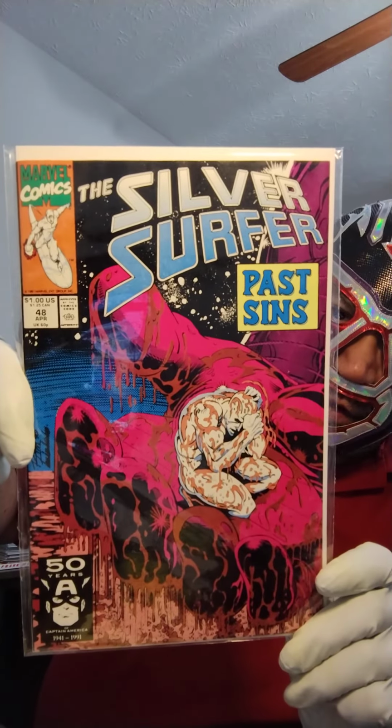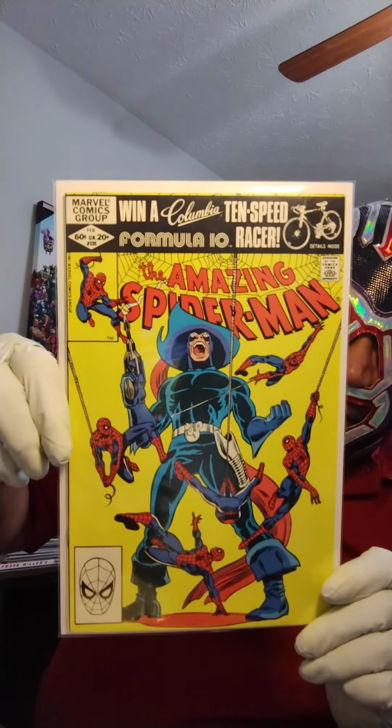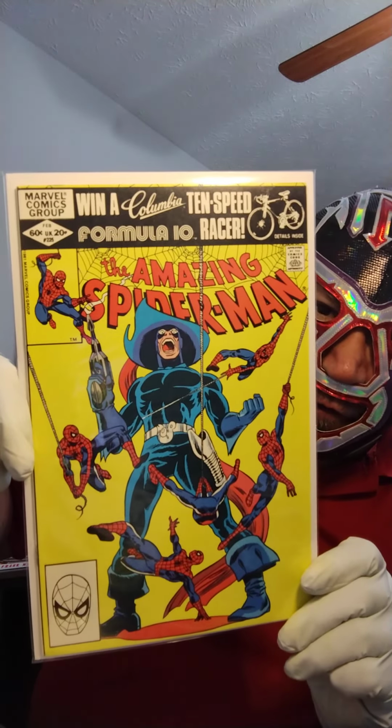We can see the big hand of Galactus holding the Silver Surfer. Oh my God, this one made the cut at the last minute. Amazing Spider-Man. And who do we have on the cover? One of my favorite villains, Fool Killer. And I think the same thing happens. He busts in, he goes, "Hey, fool, I gotta kill you because I'm Fool Killer."